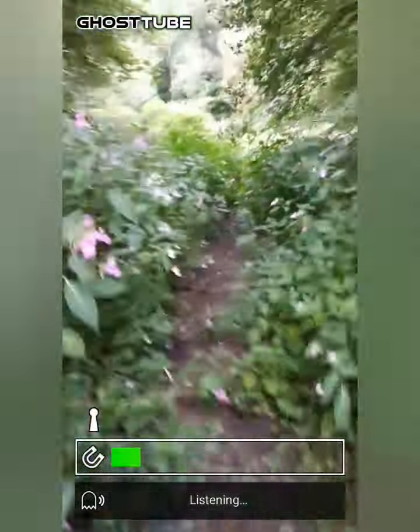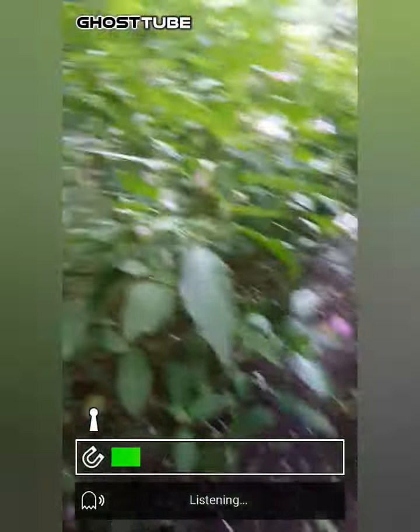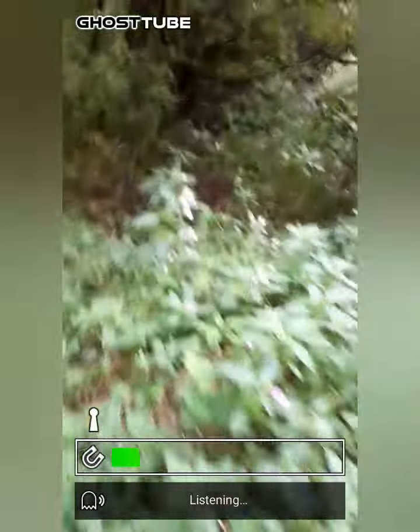So we'll go back to the point, which is here. And what's interesting now is the river goes underneath.